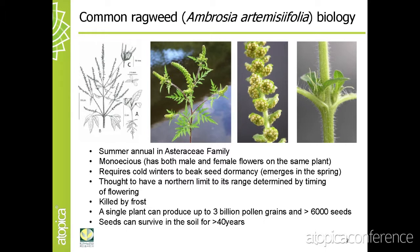It tends to require cold winters to break seed dormancy, so you need extremes of temperature for it to persist. And it's thought to have a northern limit to its range, which is determined by day length. It's killed by frost, so the flowering period and the pollen season will end as soon as you get the first frost. And we've already heard how pernicious this plant can be, that it can produce up to 3 billion pollen grains and very high numbers of seeds as well, and those seeds are very persistent. So it's a very successful alien plant.